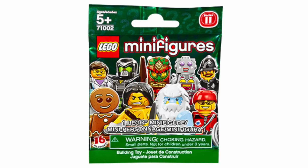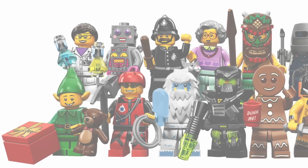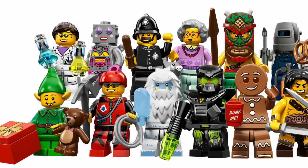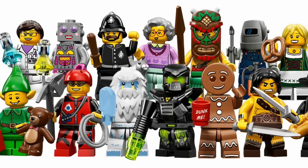These were kind of more Christmas themed. You had some really, really cool minifigures in the series. Unfortunately, I don't have any of them. The Lady Robot, the Saxophone Player, of course, the Yeti, and the Gingerbread Man, two of the most legendary Lego minifigures from this series. And then we also have the Female Scientist, but she is just called Scientist, so as to be gender neutral. Barbarian, Diner Waitress, just some really cool minifigures.